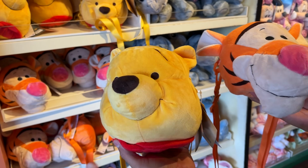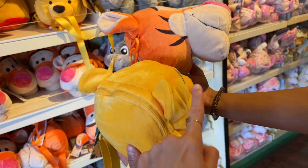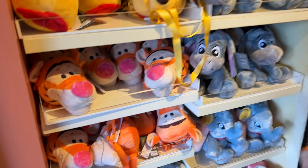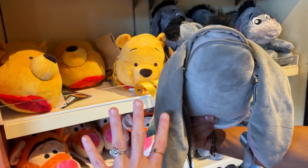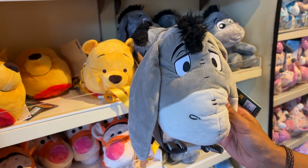If you're not into backpacks, you can get the plush crossbodies they still have for $35. There's Winnie and then Tigger and Eeyore. How adorable does Eeyore look? They've got choices, because you can get these or you can get the lug bags.